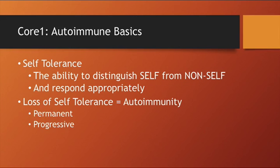But we do understand that for most people, autoimmunity is permanent and it's progressive. We have an expectation that if you have an autoimmune disease today, and you're not doing very specific things to take control of your immune balance and to get rid of things that are driving your immune system to be more aggressive, then your autoimmunity will continue to get worse at a more rapid pace.